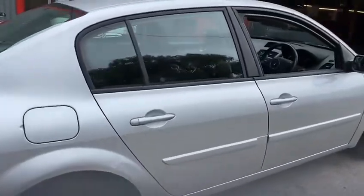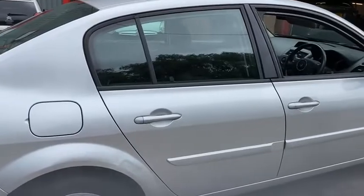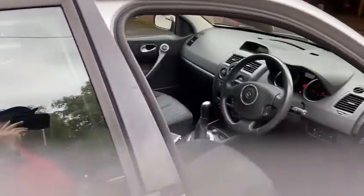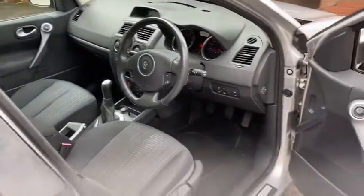When we put it through its MOT, we had to do a few odd bits here and there, but nothing dramatic. I took it out for a spin myself down the M56, and it drove exceptionally well. Very well appointed, this one.